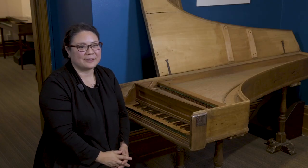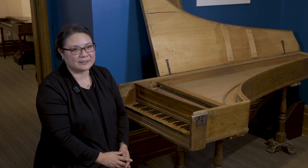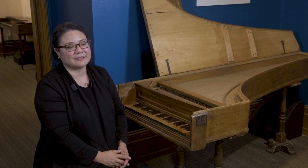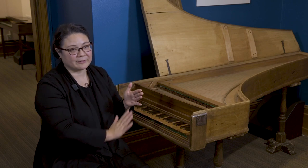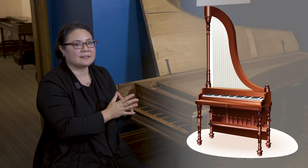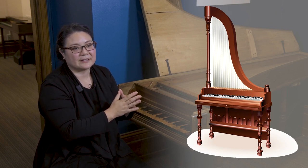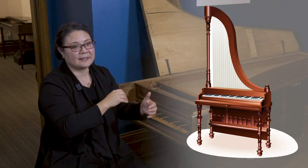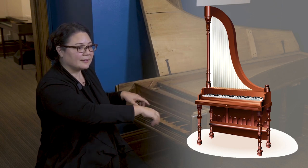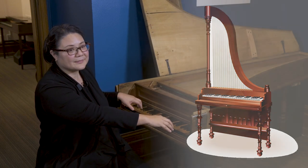The earliest instruments that we know of with this type of plucking mechanism are mentioned in writing as early as 1460, called the clavicithyrium. It is a harpsichord with the soundboard pointing vertically up, facing the player. And when you see this instrument, it's very easy to see how this instrument is a merging of harps, which are strung up and down and played this way, and keyboards, like an organ, which are played this way.